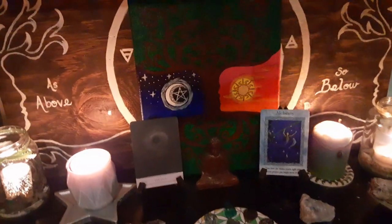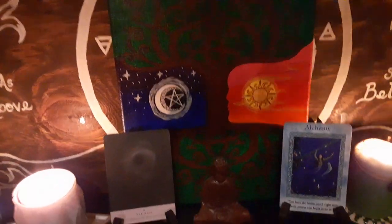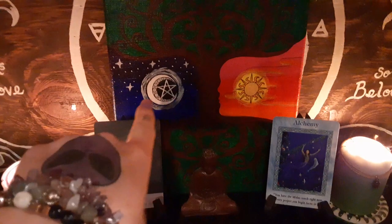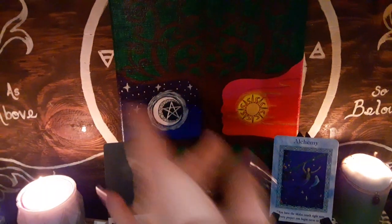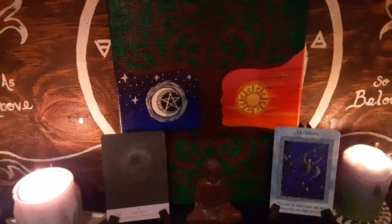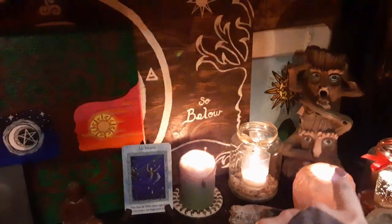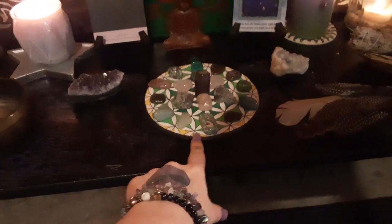And this is a painting that I made as well. It's kind of hard to see because it's dark down here, but it's a tree of life and then the moon and the sun facing each other in the shape of the tree, in the shadow of the tree. It's really pretty. I also have my tree man incense burner, and my cauldron over here, Ganesh, and then my crystal grid that I have set up right now that I've been working with.